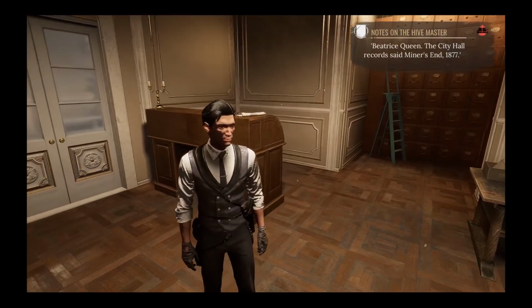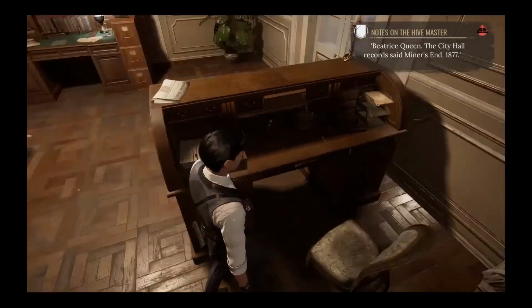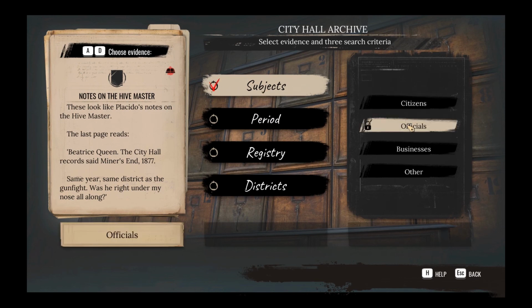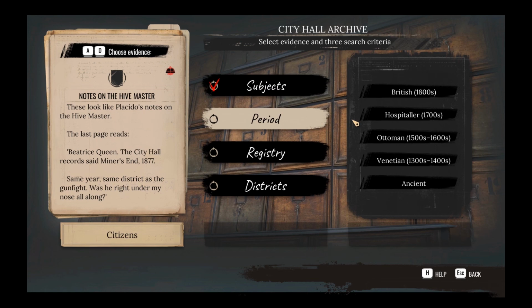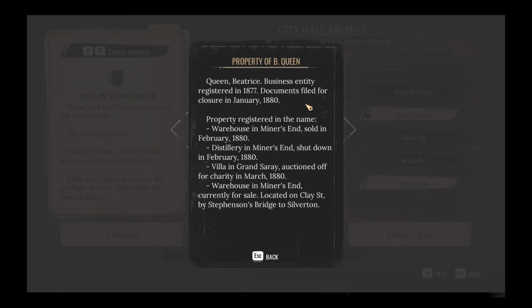Looking good as ever, John. So we want Miner's End, 1877. However we do this. Okay. So Queen Beatrice, didn't it? Or Beatrice Queen. Is that enough? Property of B. Queen. Oh, Queen B.